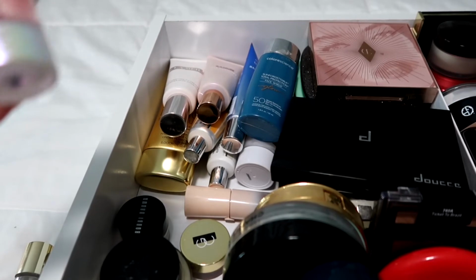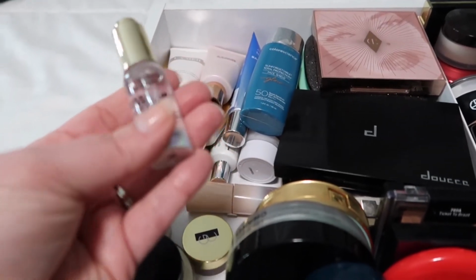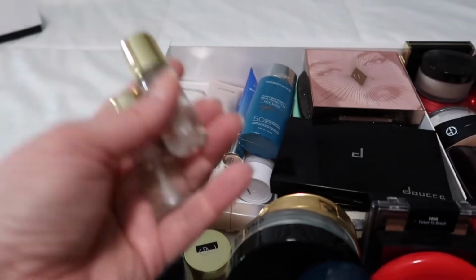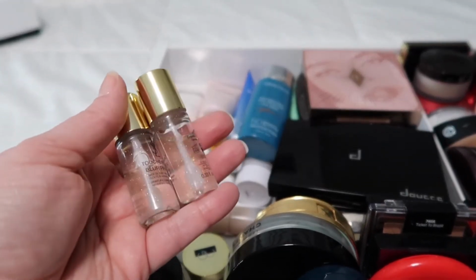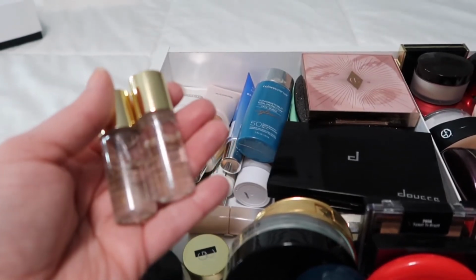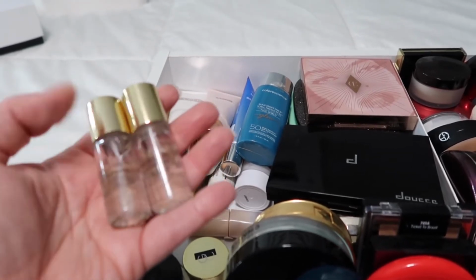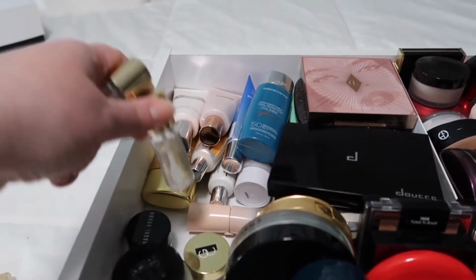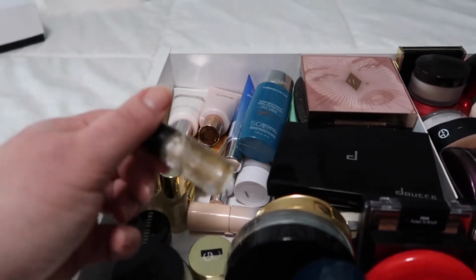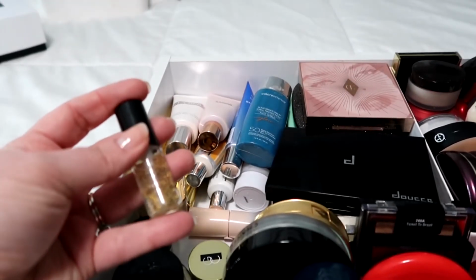This is from Smashbox, Crystallized Shimmer Drops. I'm gonna get rid of this. I didn't really see much of it, so I'm getting rid of it. These two I like. This is from YSL. These are like free with purchase or something. I got rewards from Sephora. The YSL Touche Eclat Blur Primer. This is nice. This is like luxury in a bottle. That I'm keeping, as well as this one from Guerlain, a Radiance Complexion Primer.